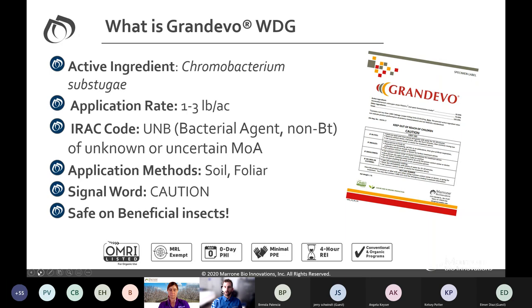The application rate for Grandevo is between 1 and 3 pounds per acre. The IRAC code is UNB, which is a bacterial agent or non-BT bacterial agent with unknown or uncertain mode of action. And I just would like to point out that it's very common for biologicals to have unknown or uncertain modes of action at this time in our knowledge of biologicals and just how they respond to their environments and other bacteria, diseases.